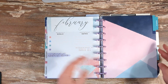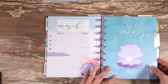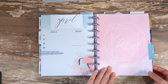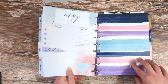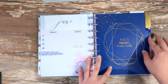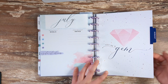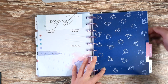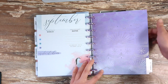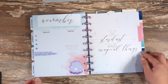I'm not going to go through the entire thing and bore you with it, but these are what some of the dividers look like. They're just really, really pretty. I don't think that the Happy Planner has ever come out with anything as pretty as this for a long time. At least in my opinion, because this is like it was made for me. I don't know. And I love the color of the tabs. So that's what it looks like.